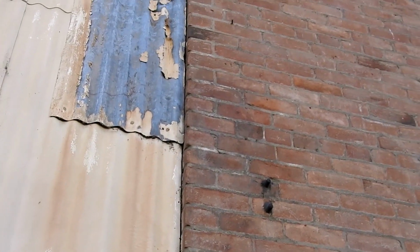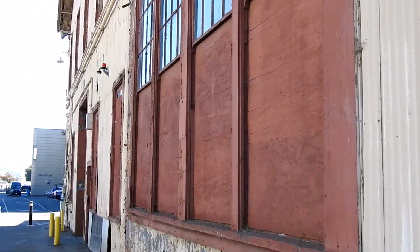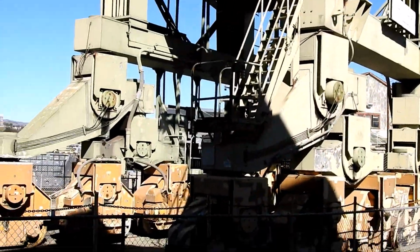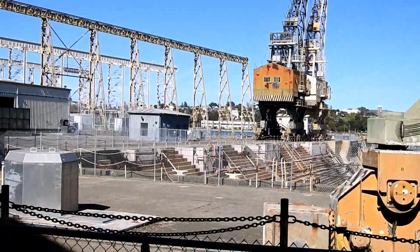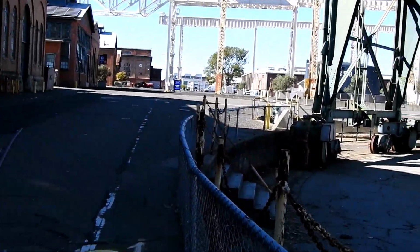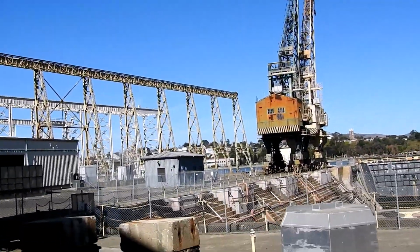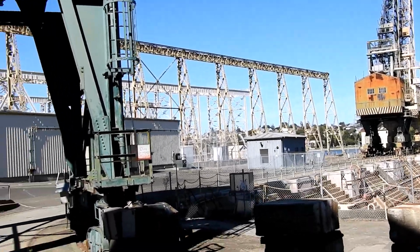This is where the old world brick building stops. And this is temporary construction. Temporary. We're going to look at this dry dock again. And there's some great details here that I may have missed on previous visits, as always. So the foundation is about 50 feet below sea level permanently.